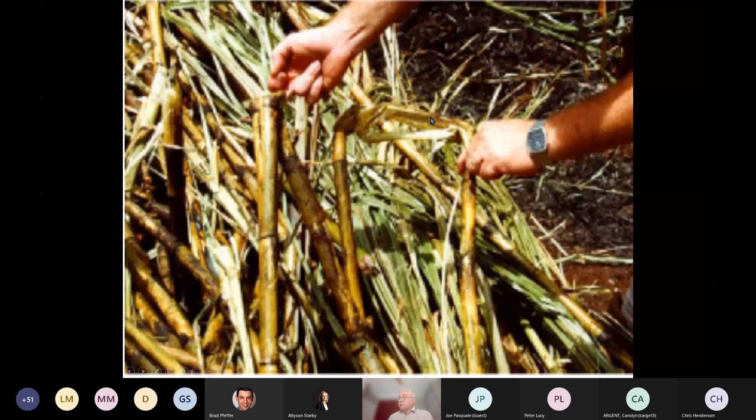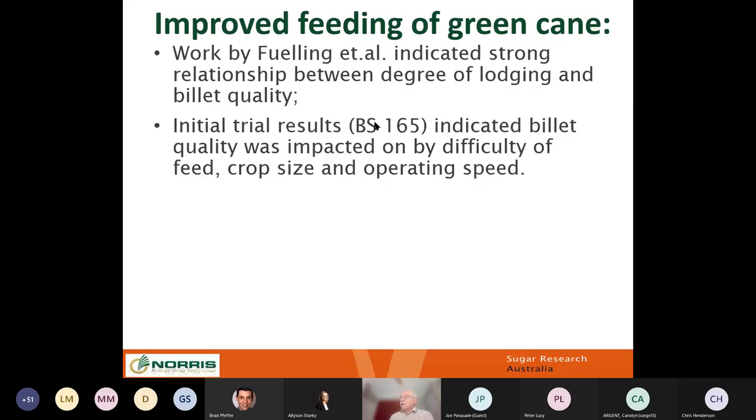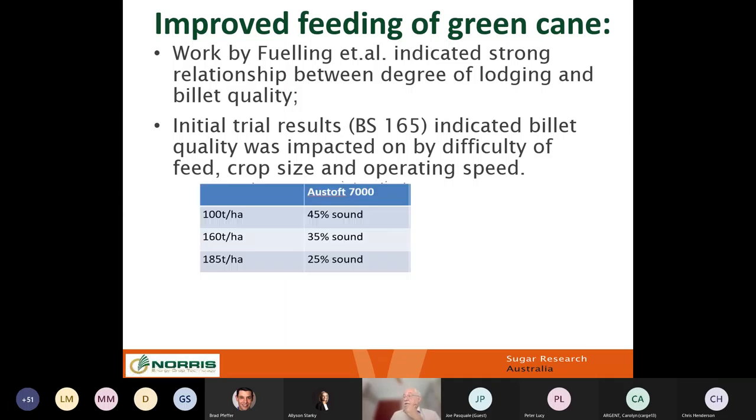When you get damage at the spirals, that's fairly classic damage from spirals. That then results in mutilated billets, because those stalks feed up, they get cut into pieces and you have mutilated billets. Some of the work done way back by Trevor Fewelling and co indicated there was a very strong relationship between the degree of lodging and billet quality, as you'd expect. The work we did back in the late 90s showed that the more difficult the crop, the lower the billet quality. With the instrumented Austoft 7000 we're using, for an average 100 tonne per hectare crop, we're getting about 45% sound billets. As the crop size went up, our percentage of sound billets reduced, i.e. our percentage of damaged and mutilated billets increased.